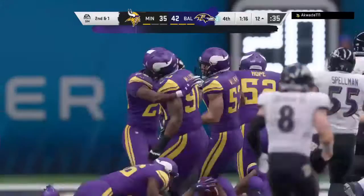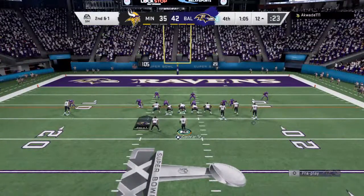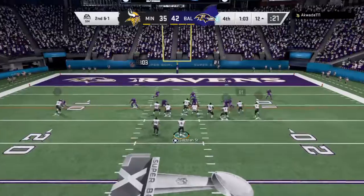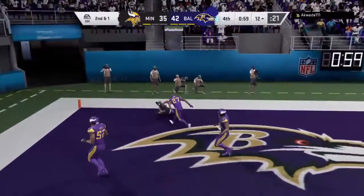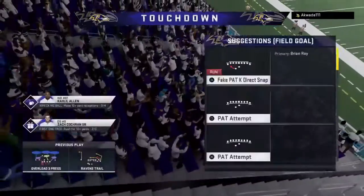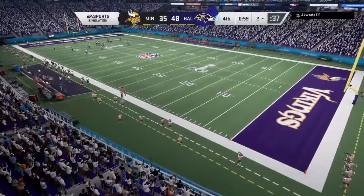Second and right at a yard. Another yard would probably put this thing in the books. It's 2nd and 1. Back to throw here. And this is caught. And that could seal it. It's a touchdown. They can't stop you, son.